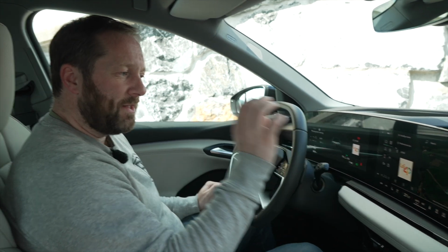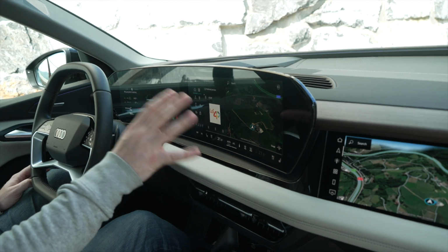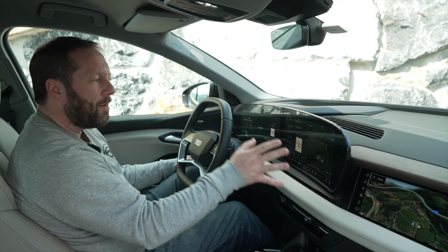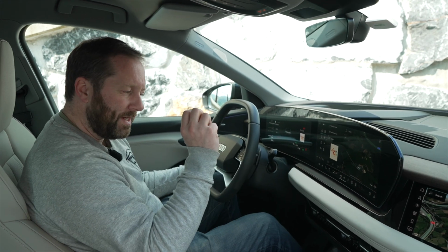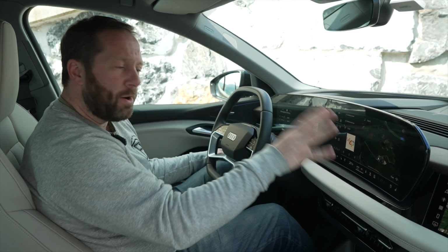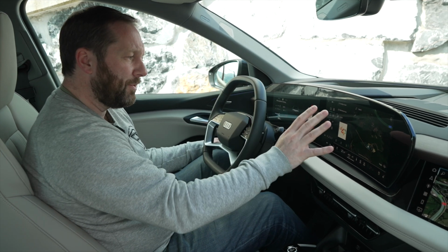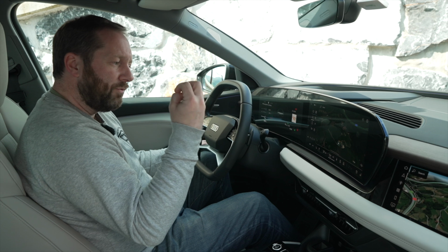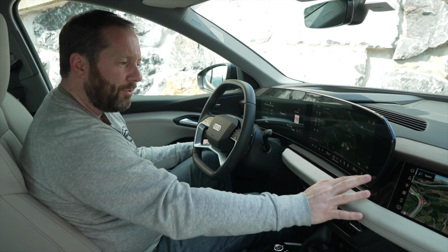You then have this larger 14.5-inch display. Looks really good. There's a latest generation of Audi's operating system on it. It does all work really, really well. Obviously, you can do stuff like mirror your smartphone onto it as well. So if you want to have your Android Auto, your Apple CarPlay, you can do that too.